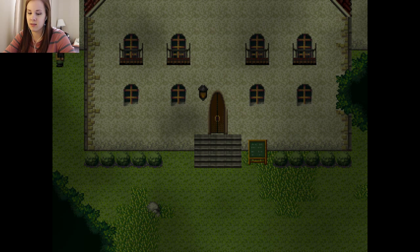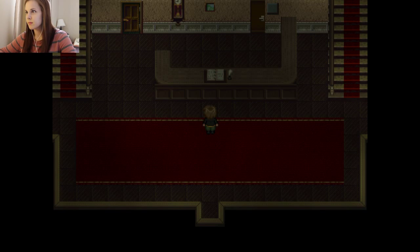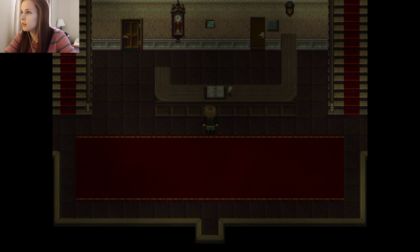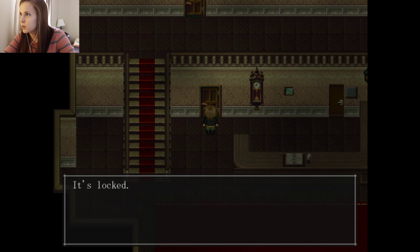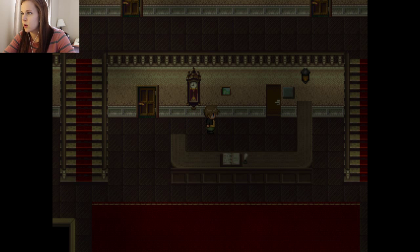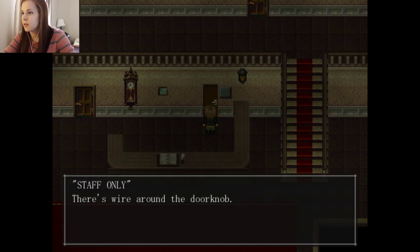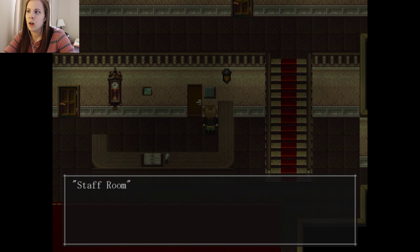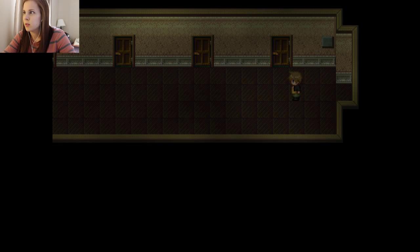Oh, I can actually... would have been cool. Okay, so this is the hotel register. We'll start with the first floor and then go up. It's locked. Clock is stopped. A landscape painting. Staff only. There's wire around the doorknob. So maybe if it's wire, I'll eventually be able to cut it, I'm guessing.